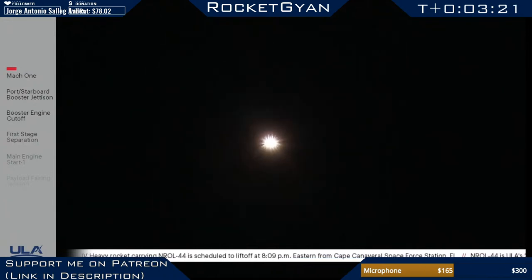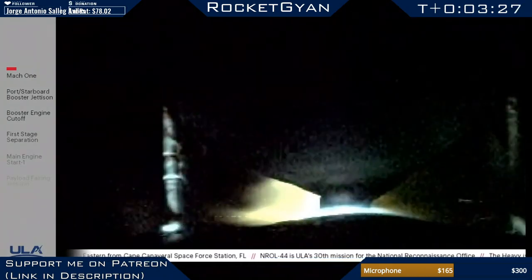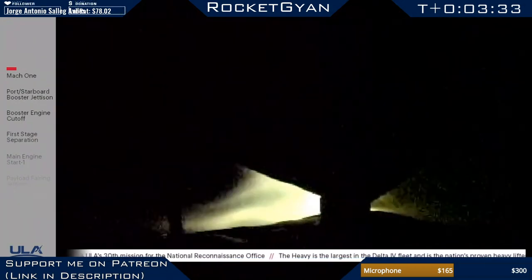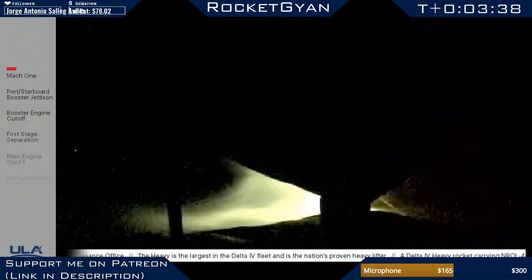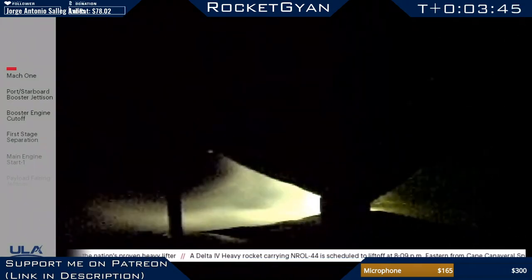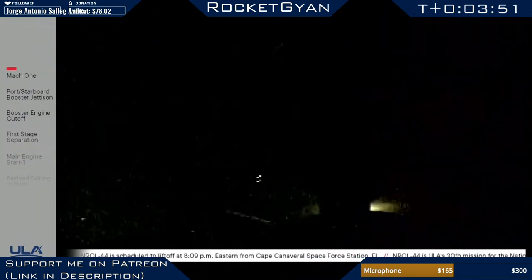Vehicle body rates have damped out nicely as the vehicle continues in the latter part of the boost phase. Here we have the onboard camera view. Approximately 30 seconds now remaining until port and starboard booster engines cut off. And approximately 2 minutes now remaining in the boost phase of flight. Standing by for strap-on engines throttle down. And strap-on engines have begun throttling down in preparation for engine cutoff.